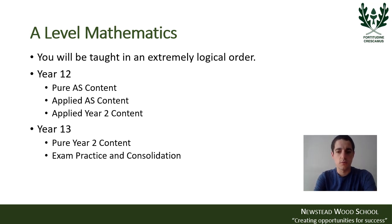So you'll be taught the course in what we think is quite a logical order. So in year 12 you'll go through the pure AS content, so that'll involve things that you've seen before, such as coordinate geometry, trigonometry, but also new things such as calculus, so differentiation and integration. In addition to that, we'll go through all the applied content for both years, so all the statistics content and all the mechanics content. And then in year 13, that means all we have to go through is the last half of the pure content, and then we'll have lots of time for exam practice and consolidation to help you get those grades.